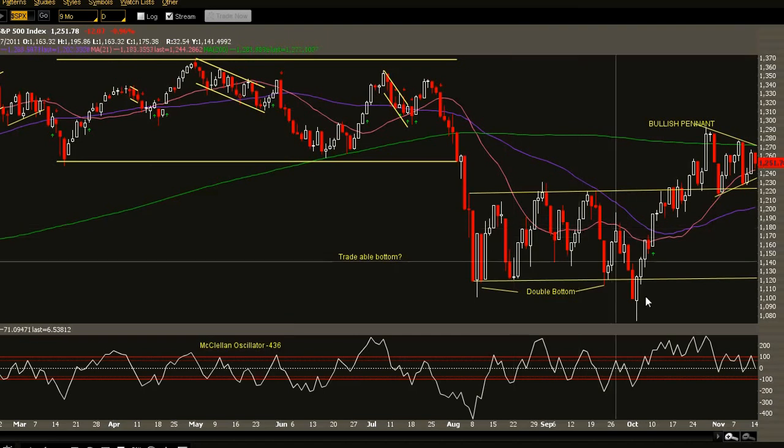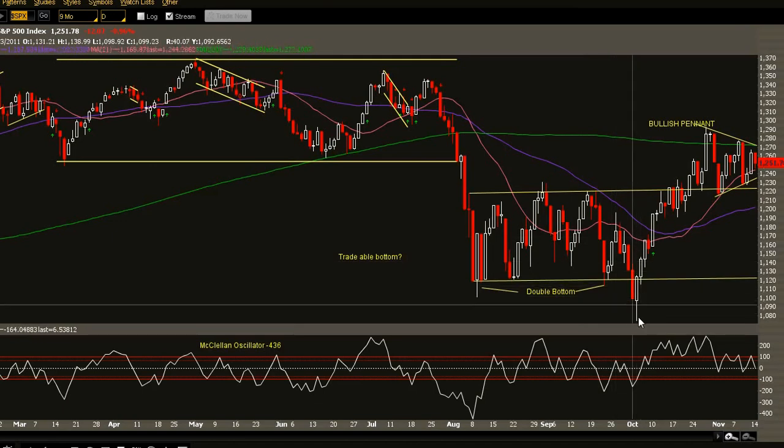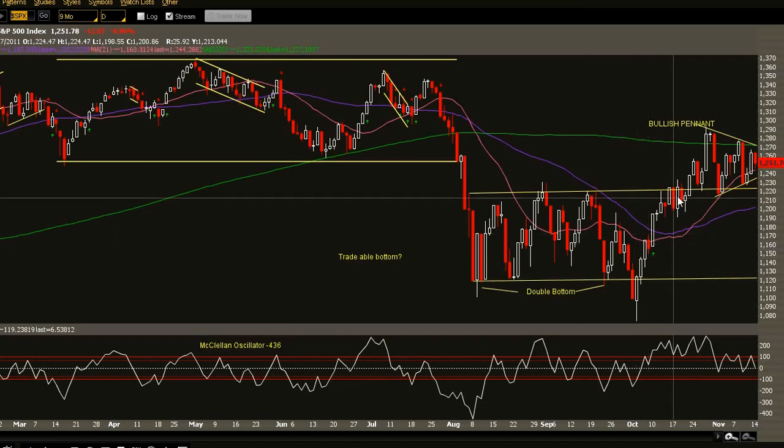Now you can see, of course, we started here on 10-4. This was October the 4th, and we bottomed out here at 1080, and then we ran up here consistently with some drops during the days, and then there were some heavy plunges, and then a very big day around the 27th, and then we topped out here at 1290, right?